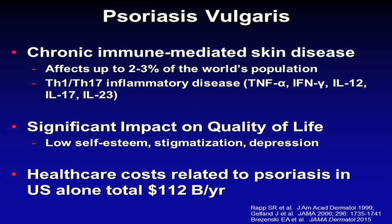And it can sometimes be easy for healthcare workers to think of psoriasis as just a chronic skin rash that's maybe once in a while associated with joint inflammation. But those of us who treat patients with psoriasis and patients affected by psoriasis realize that its effects go far beyond the skin and the joints. And psoriasis is associated with a tremendous negative impact on patients' quality of life.